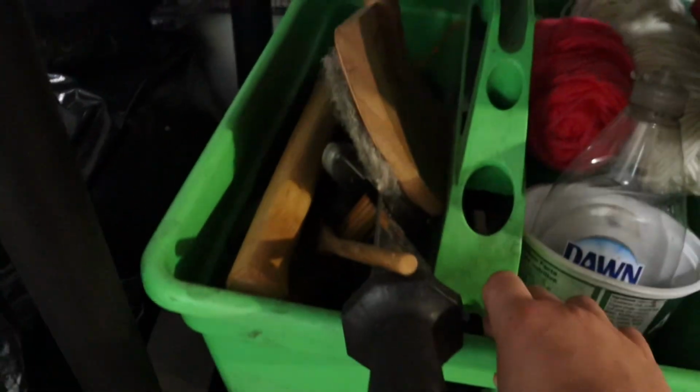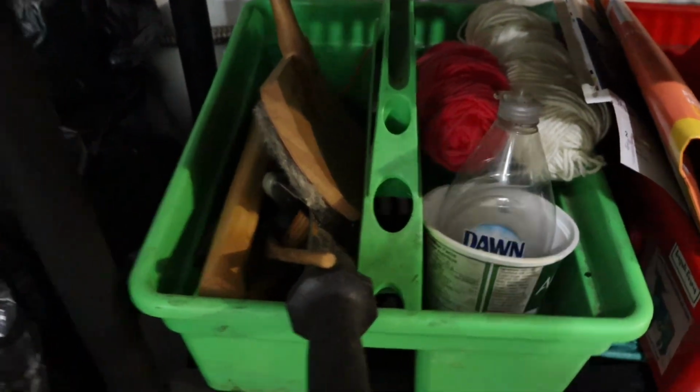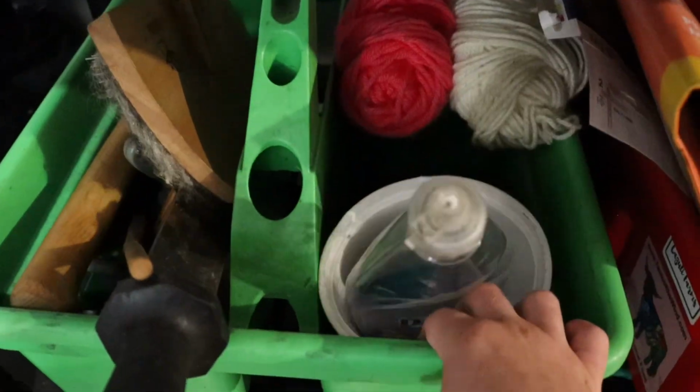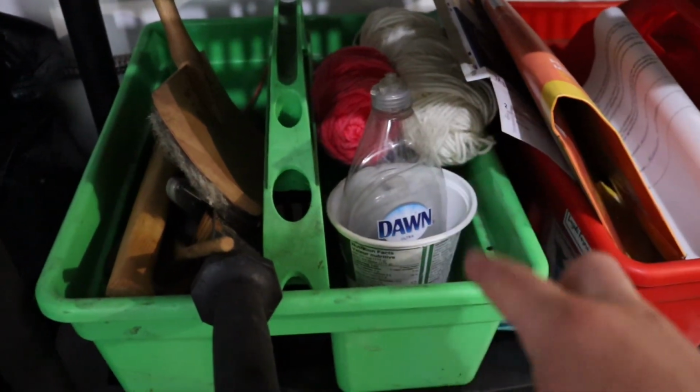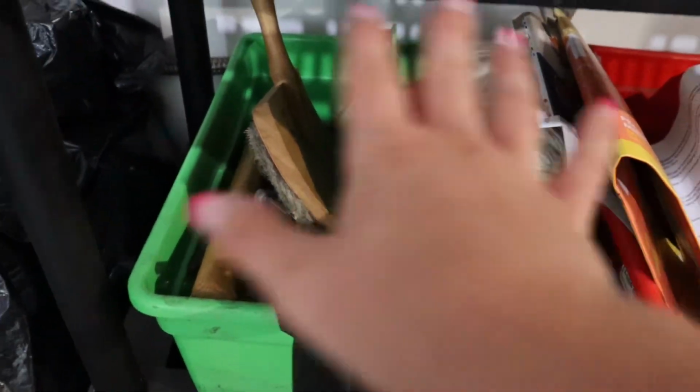You can see I've got some brushes in here. I've got tools for stretching. This little container is for salt. The Dawn is obviously for washing the hides. You can see I've got some yarn in there. I think I've got some bungee cords tucked underneath. This is all kind of the actual processing side of things.